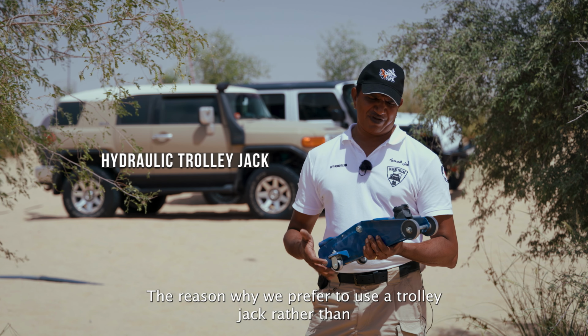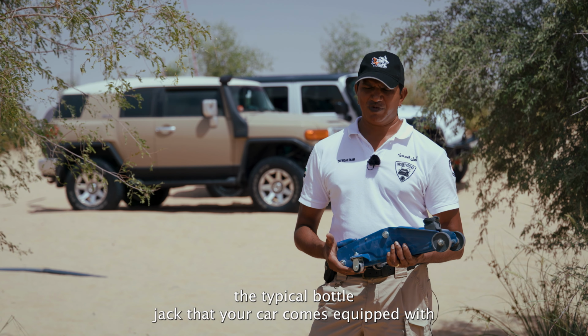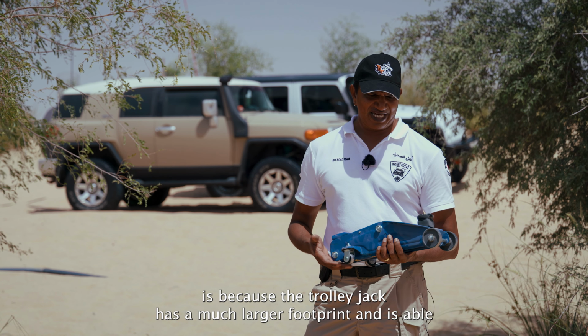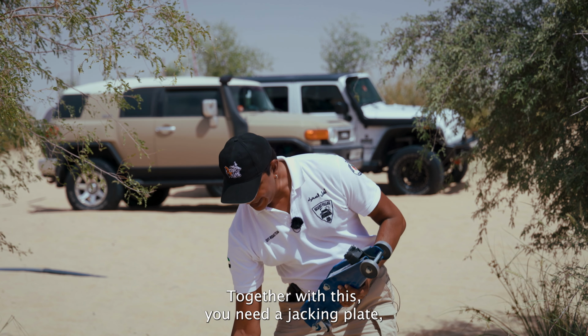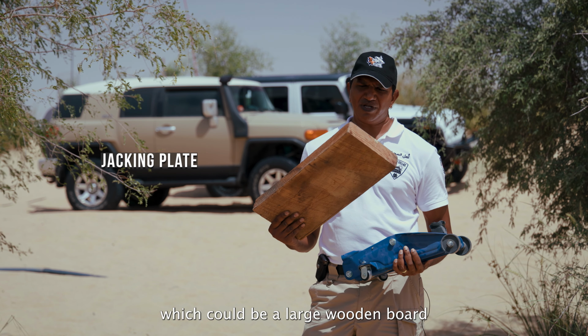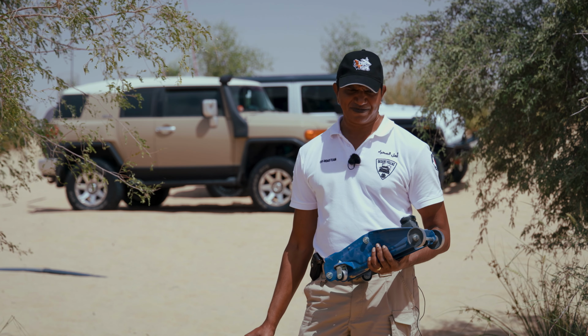The reason why we prefer to use a trolley jack rather than the typical bottle jack that your car comes equipped with is because the trolley jack has a much larger footprint and is able to distribute the load of your vehicle over a larger area and secure it there. Together with this, you'd need a jacking plate, which could be a large wooden board that will help distribute the weight of your car evenly across the sand.